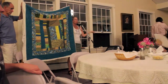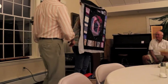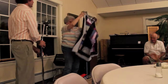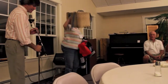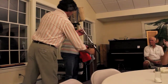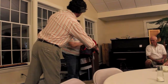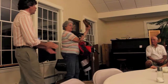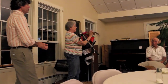Together, and then I basted it and ready to cook. Microphone. I made this. And today, this isn't quite finished yet. It's going to be a basket, and it is made out of long pine needles.